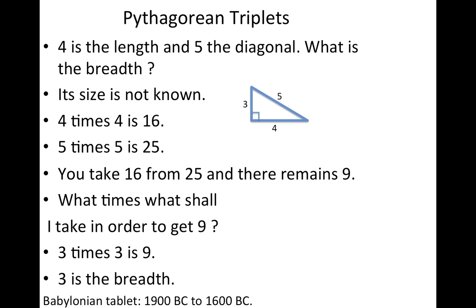So instead of writing 4 squared, 4 with a small 2 as a superscript above it, to represent 4 times 4, they had to write out the words 4 times 4, which would have taken a lot longer and been a lot more annoying.